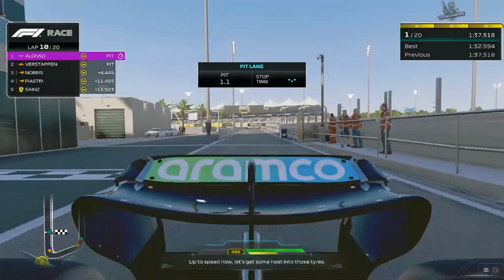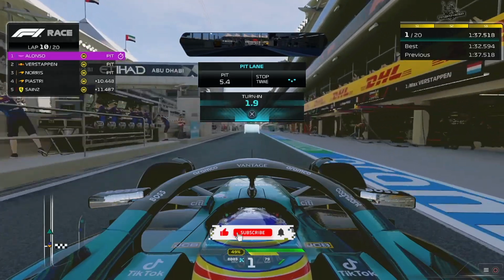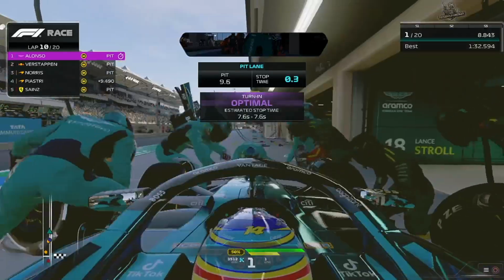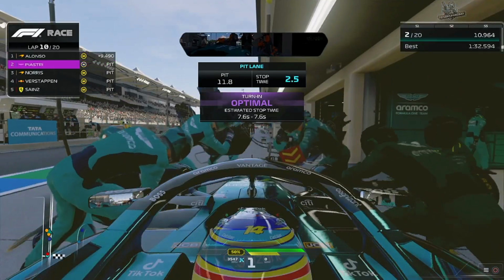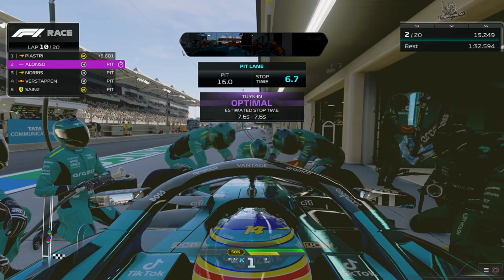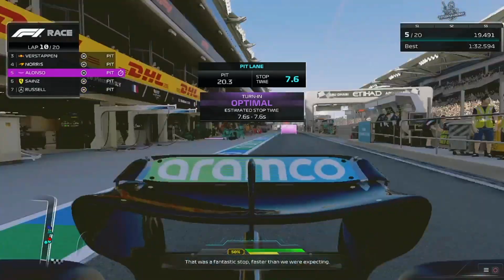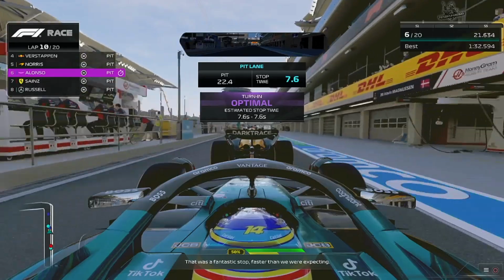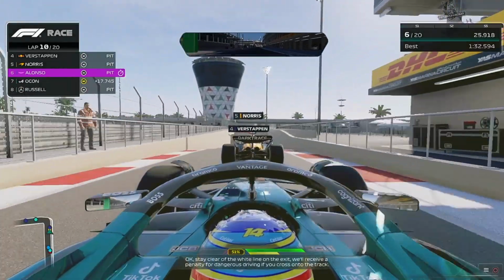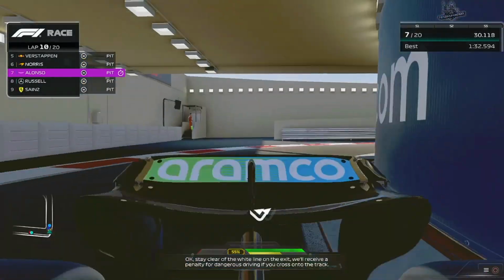Up to speed now, let's get some heat into those tyres. Okay, let's go now, come on. That was a fantastic stop, faster than we were expecting. Okay, stay clear of the white line on the exit. We'll receive a penalty for dangerous driving if you cross onto the track.